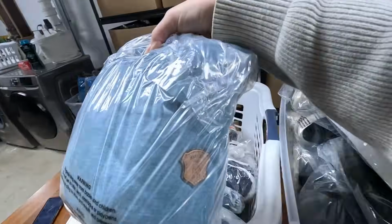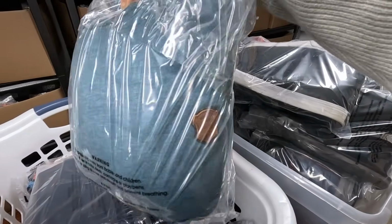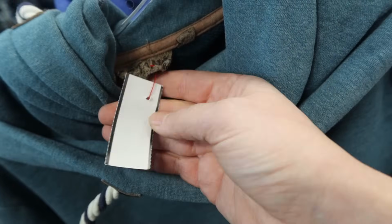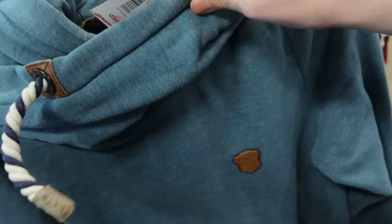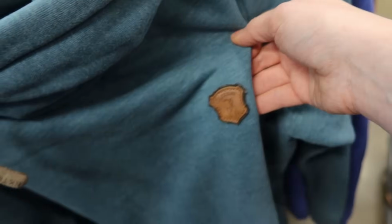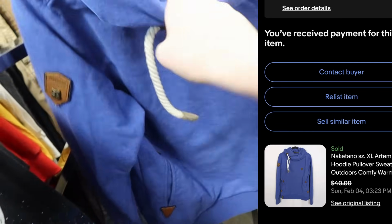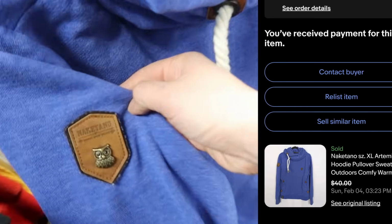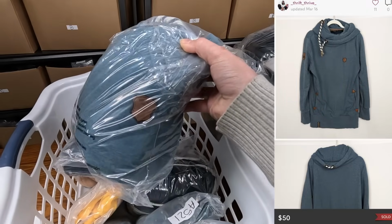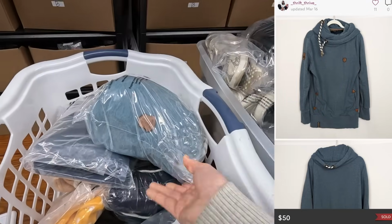Another really great sweater, and this brand kind of reminds me of the Wannakomi one, but it's Nakatano, and this is another really great sweater brand to look for, and they all kind of look similar. They have branding throughout the entire thing, and I had actually found two the same day, and I sold the other one that I found for $40 within just a couple days of being listed. This one was a tunic length, and it did take a little bit longer to sell, but it ended up selling for $50 on Poshmark.